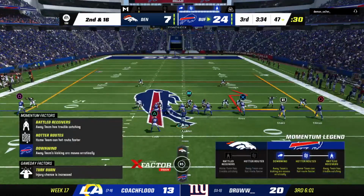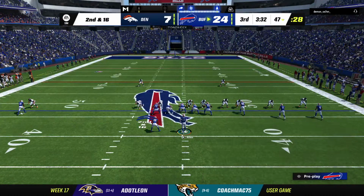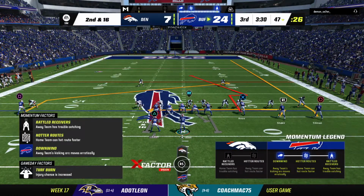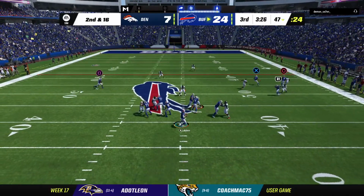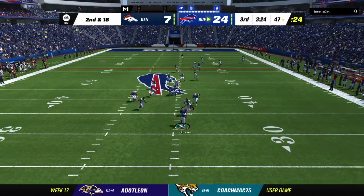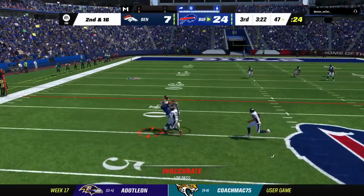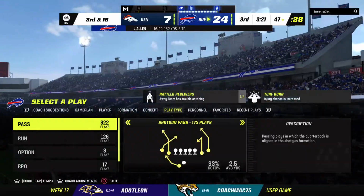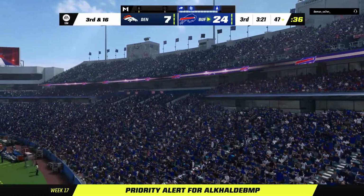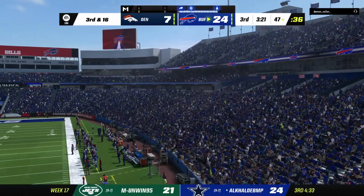They'll come up now on a 2nd and long after the hold. Here's Allen. And that almost their first INT of the ball game. Had his sights on it, but he couldn't seal the deal.